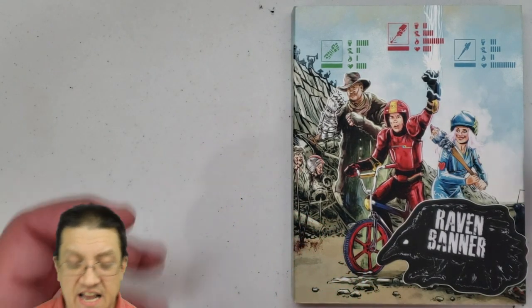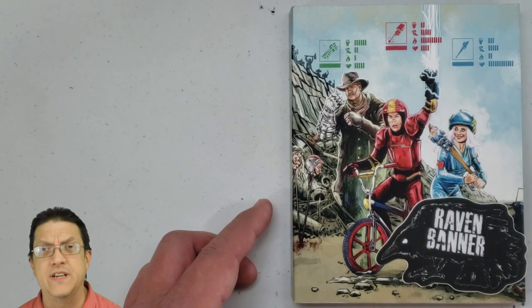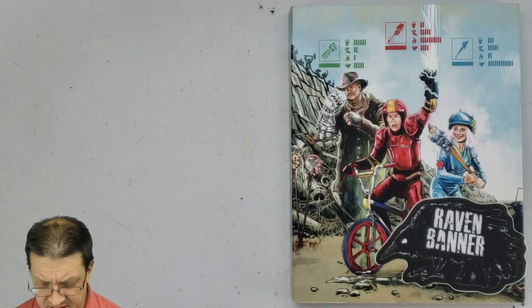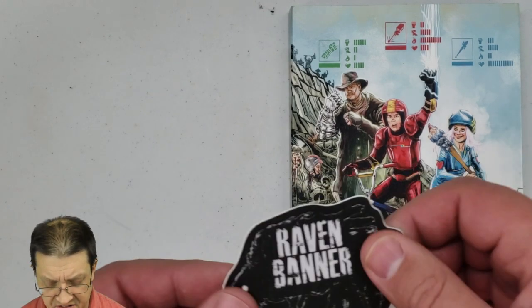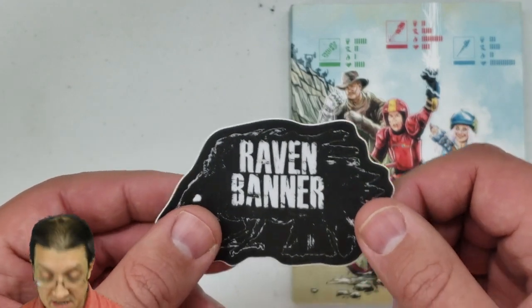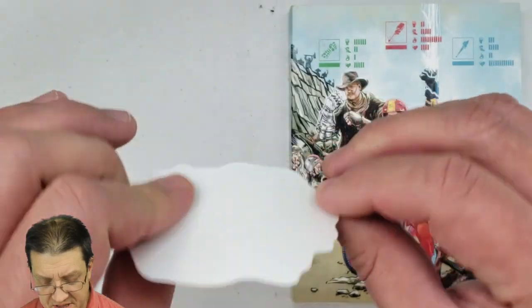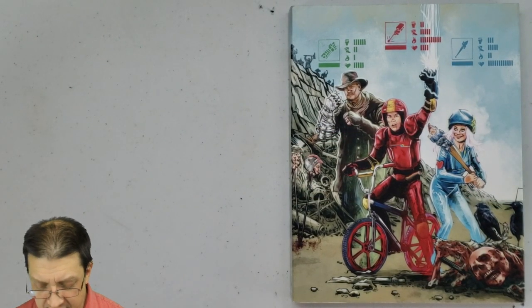Now, as I said, this is limited to 1,000 copies of this 14 millimeter clear case release, and this retails for $25 right now from the Raven Banner site. Now, they get this lovely vinyl sticker, goes in the sticker collection. I love it. This is not just a cheap label here. That's a really good quality label from Raven Banner, and I dig that quite a bit.